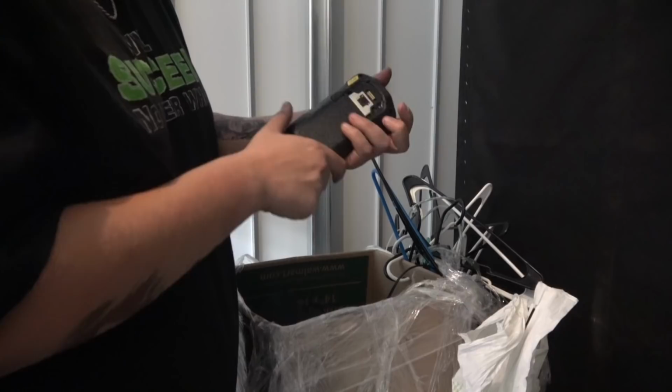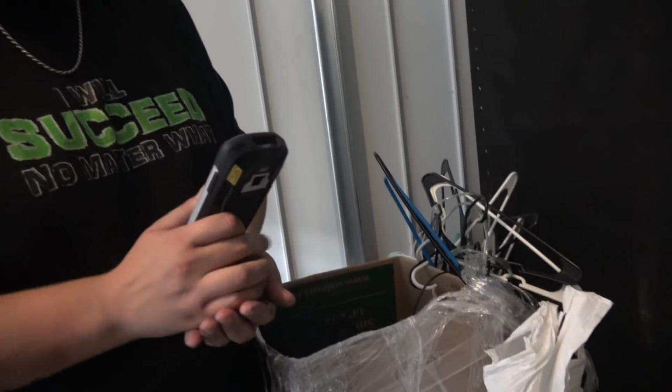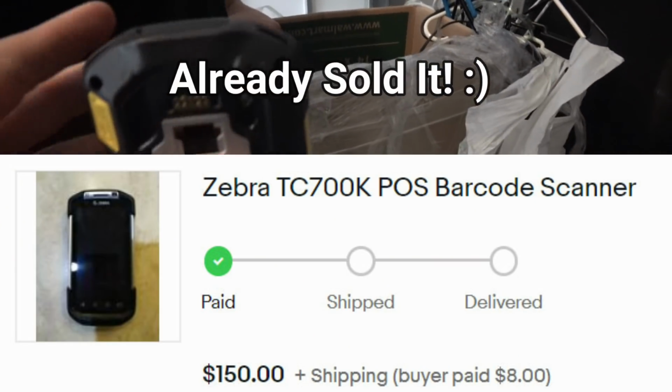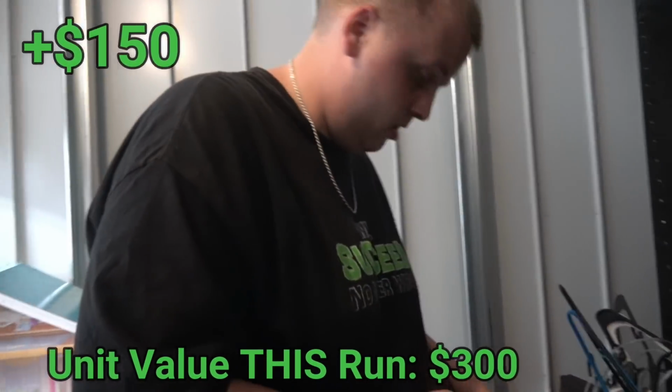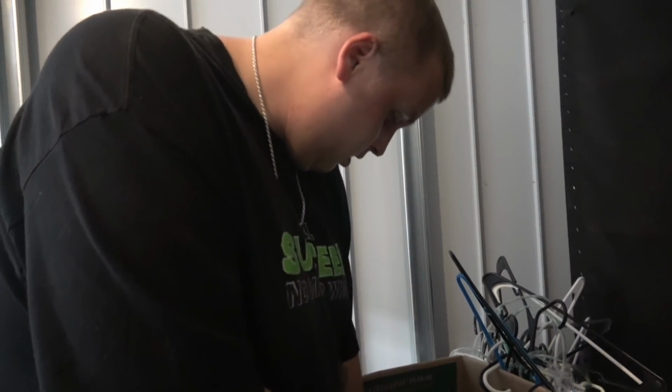What is this? You see that? You know what it looks like? The thing store employees use, where they go through and scan. Yeah, it does. I wonder what that's worth. Well, I wonder where it came from. Remember we found all the clearance things? That's true. That probably has some value.